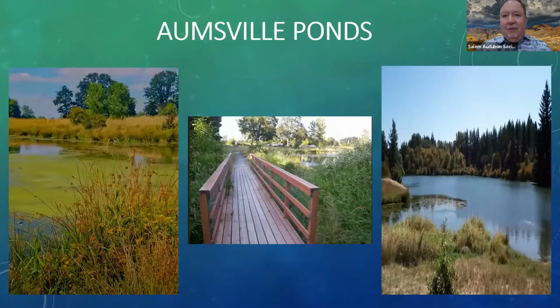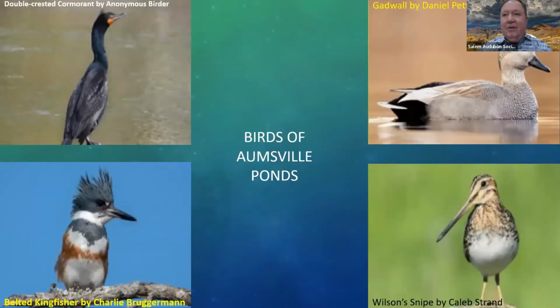Just a few more photos. A lot of nice big oak trees. Some of the birds you can see: we had kingfisher there. You can see the gadwall. The double-crested cormorant. They like to come there.